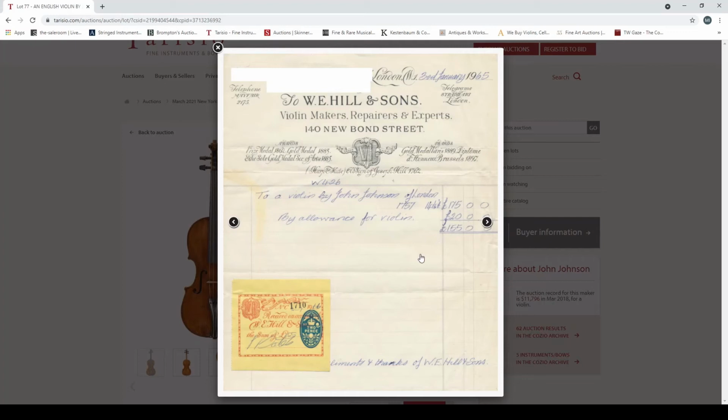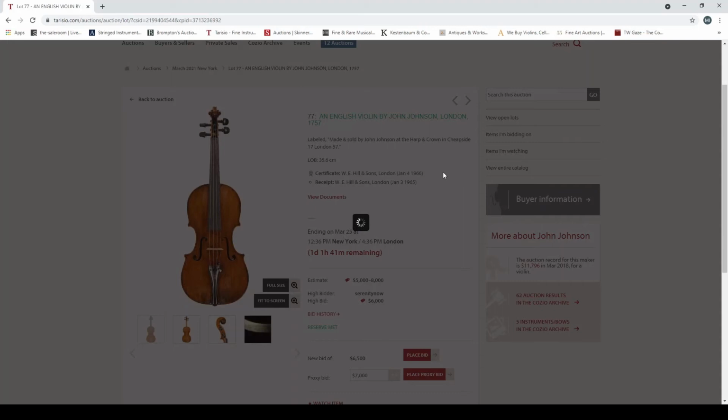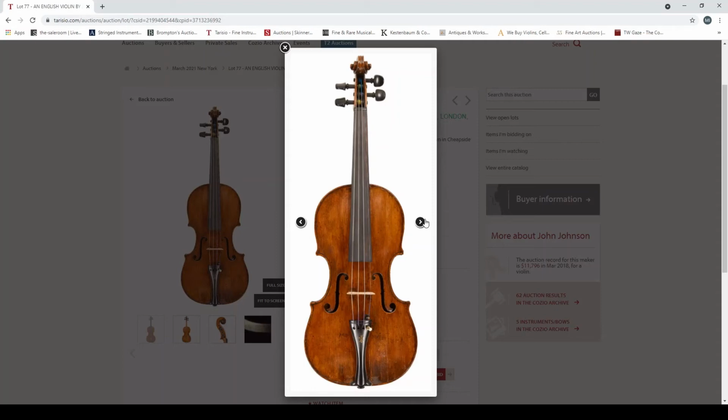This was £175 for this particular instrument, and now we're looking at an estimate of £5,000 to £8,000. So this is really fascinating, these kind of documents that we have. Let's have a look at this, because you know I like these old English instruments, so I'm already curious. Show me the violin.